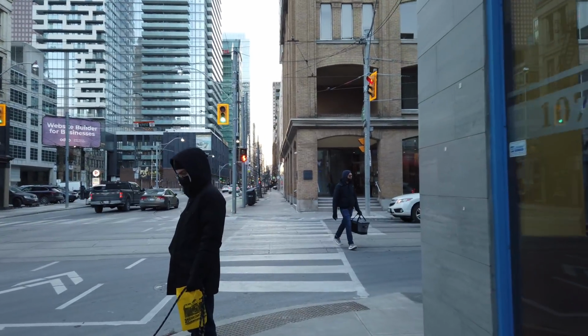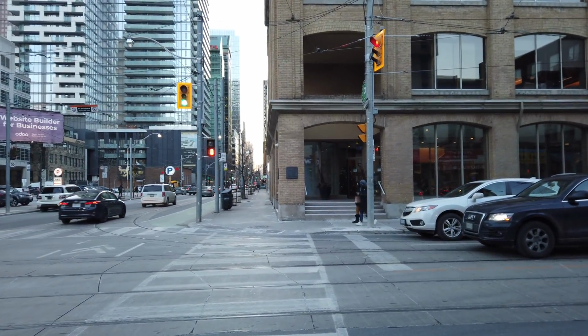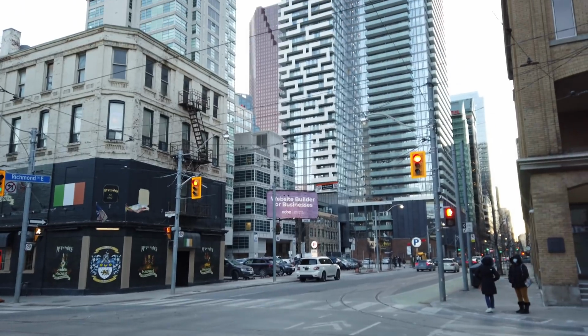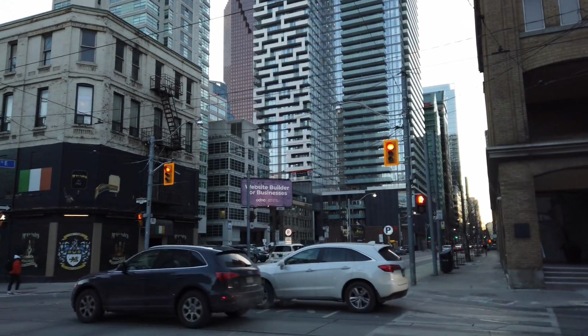And here's Church Street. I guess I'll wait. I could have ran across there, but I'm not really in the mood to run. Sometimes it's just too cold to run, you know what I mean?